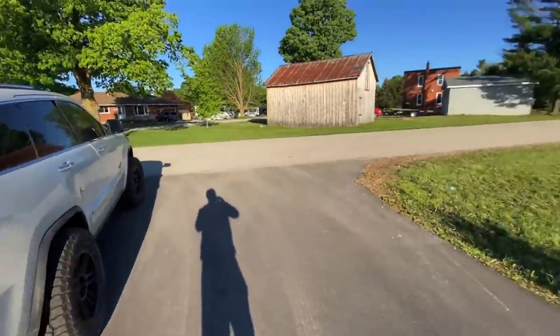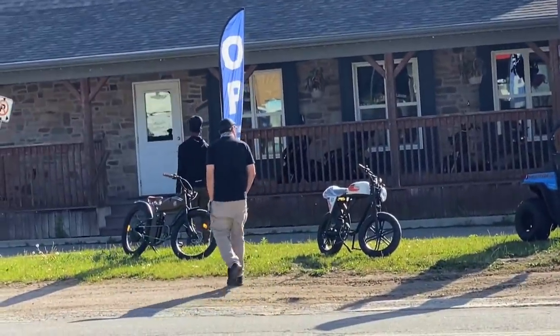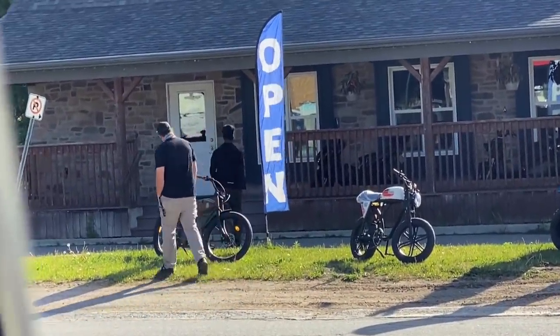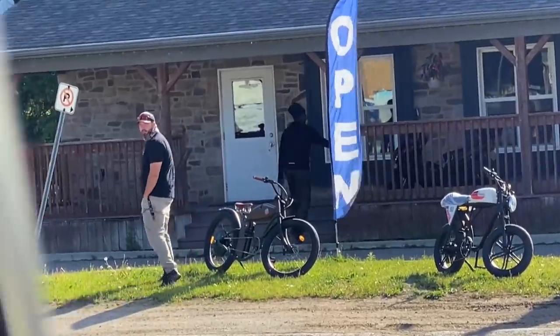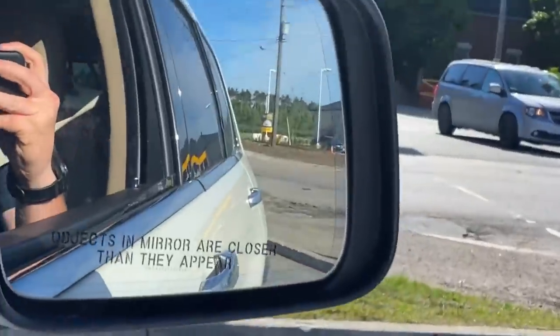All right, let's get rolling, get out of here. I'm by the gas station. He's over there doing deals. They asked to buy his Polaris, and he said, you got a Maverick for sale? That's funny.